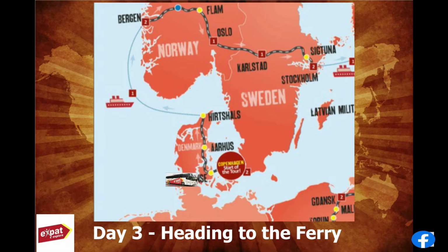Today we will be leaving Copenhagen with stops in Odense and Aarhus before we hit Hirtshals and our overnight ferry to Bergen.